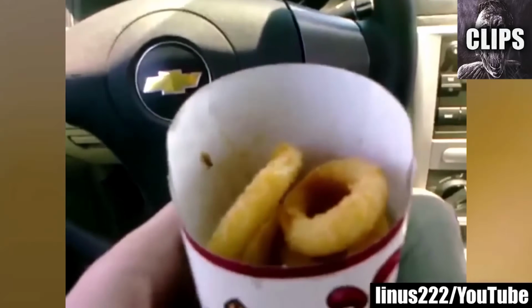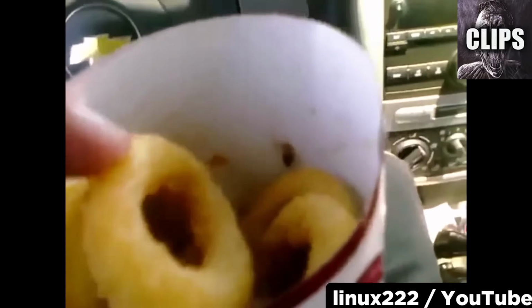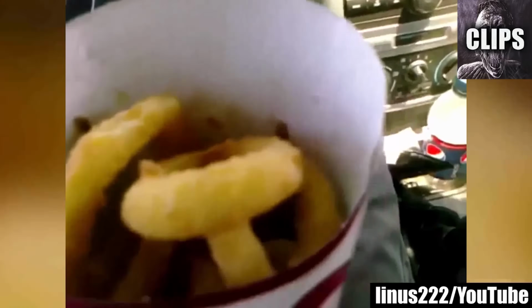Some people like their onion rings extra crispy, but not when the added crunch is because of this. And I got some nice roaches in my onion rings here. They are so small that they kind of almost blend in until you see the tiny shriveled up legs. But I mean, if you were eating this meal straight out of the bag and concentrating on the road, you might not even notice them at all.